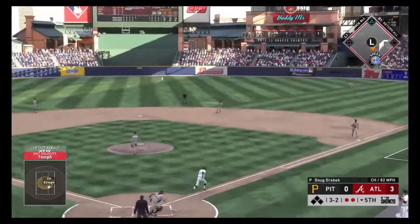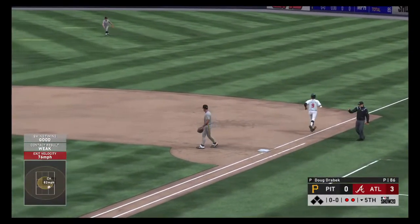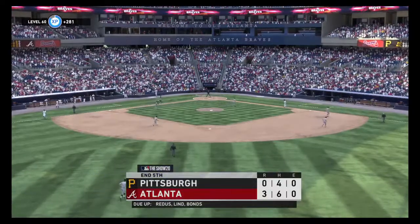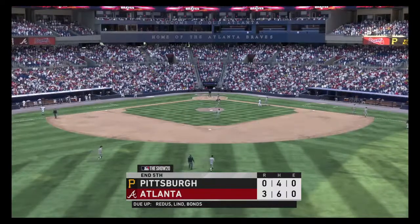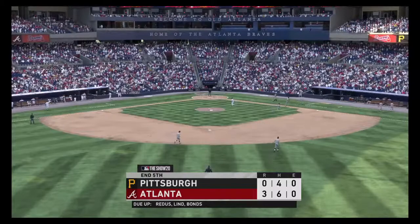This should end the inning as it's sent out to second. He's got it. They'll whip this one to first in time, and that ends the inning. So after the 3 spot last time around, he's able to bounce back and hang a 0 here. We're through 5 here at the ballpark. Braves lead this one 3-0.